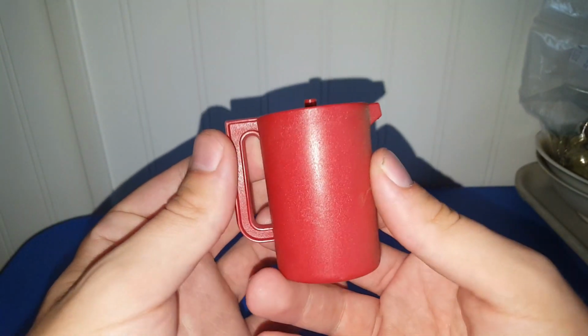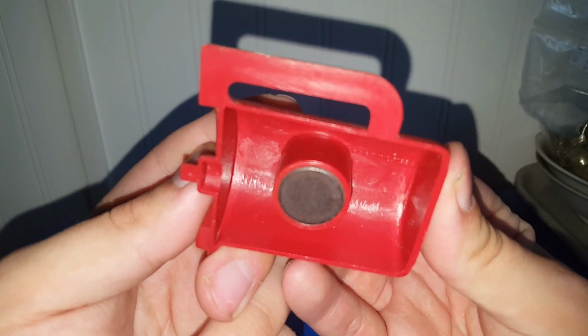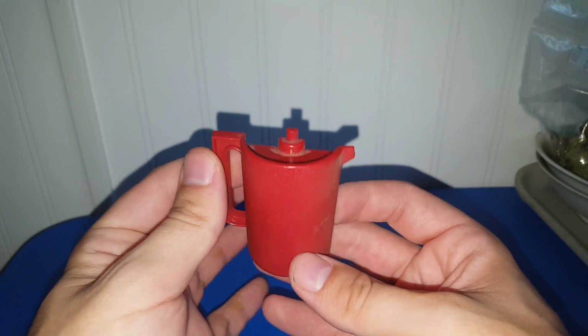So this just looks like one of the old school Tupperware pitchers. I just thought that would look great in my junk jar, so that's where this is going to go.